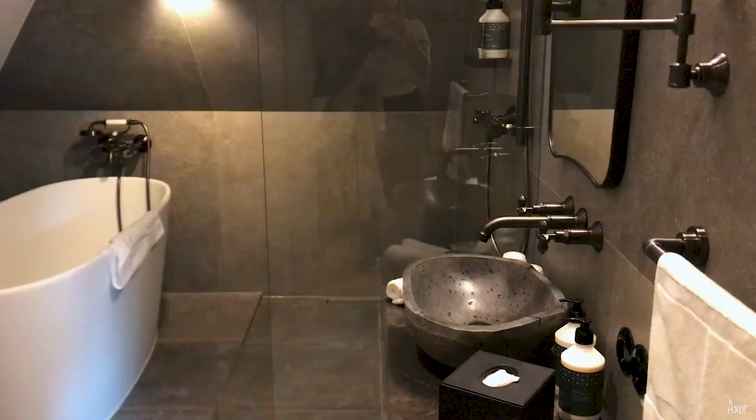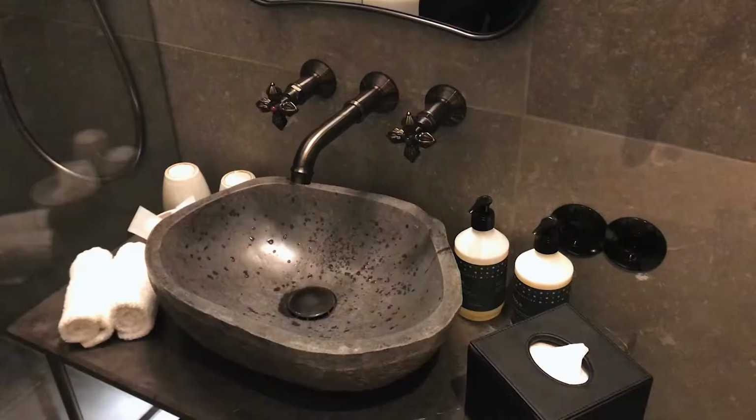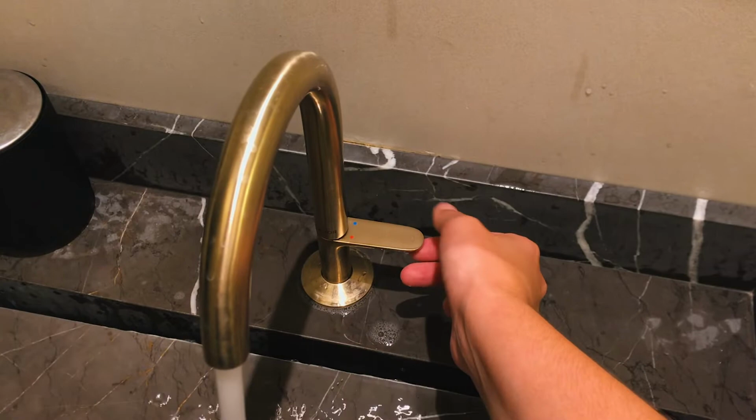For this particular project, they collaborated with the jewelry brand Shambhala to create the handles for the mixers. They were all custom made, and it took about a year to get just this one detail right. They also showed us their new designs.